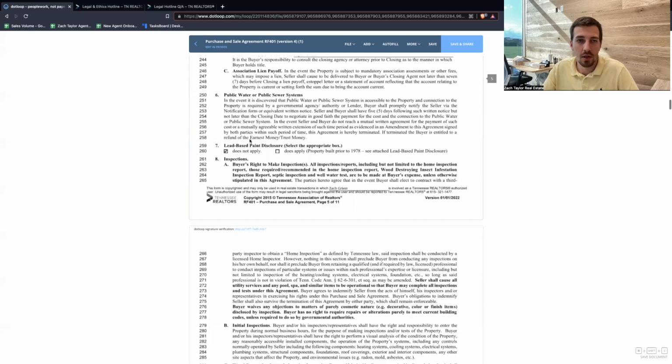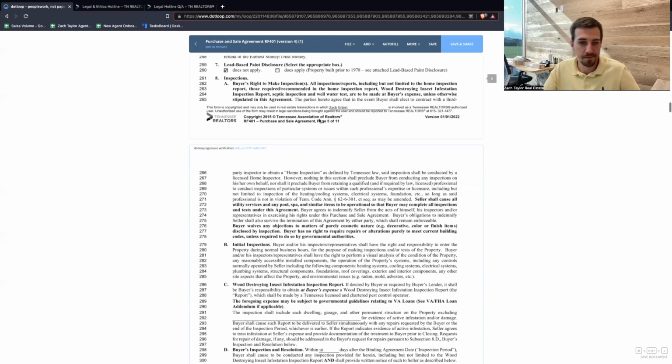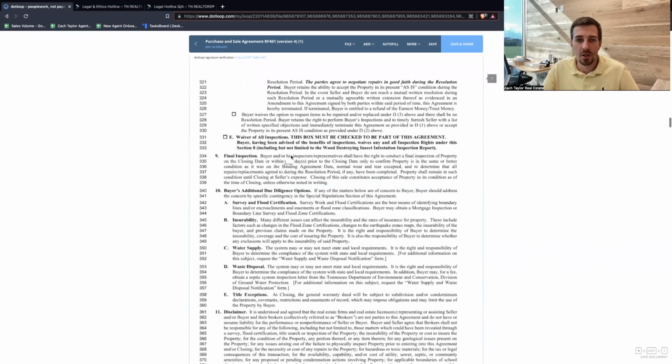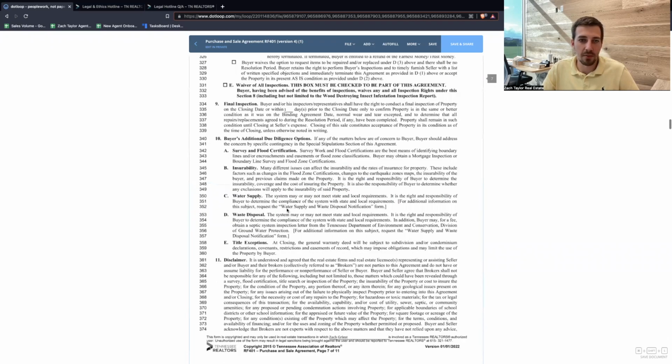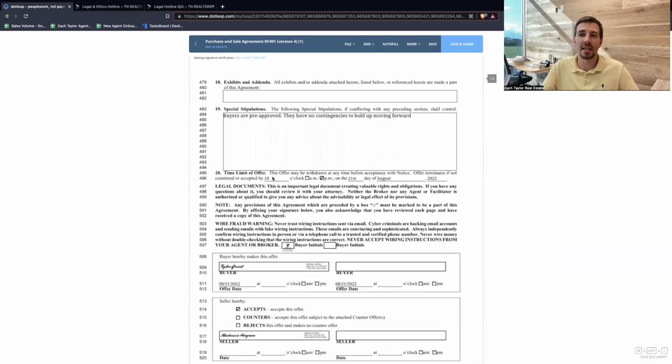Fill this out. This is missed sometimes, lead-based paint. So either it does apply or does not apply. 10-day inspection, 5 days for the final inspection. Keep going. Home protection plan waived. All right, special stipulations. This is taken from an actual contract. Buyers are pre-approved. They have no contingencies to hold up moving forward.